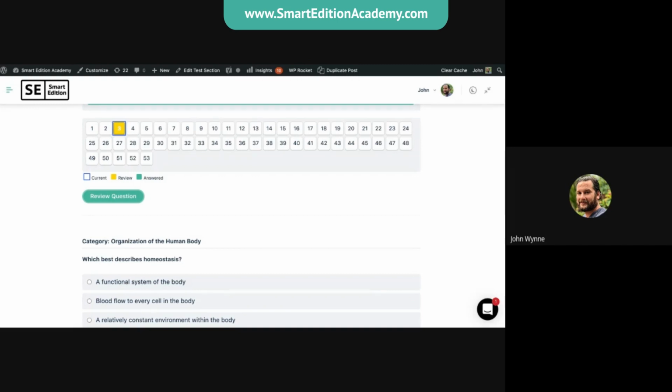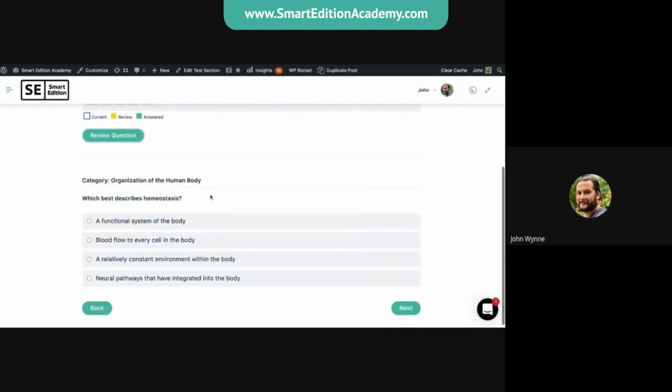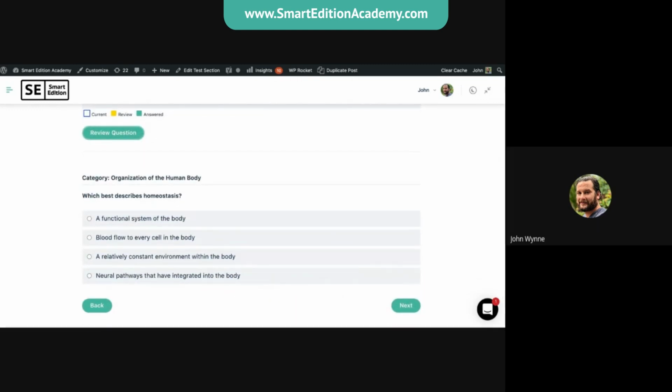When you're in any particular section, you can flag a question and go back to it before you end the section. So this is going to be very similar. And again, these practice tests are very, very similar to the actual test, not only in the way that the test works, where you can flag questions, it's timed, and it's the same number of questions, but the questions are actually very similar. They're asked in the same way, and they're the same level of difficulty.